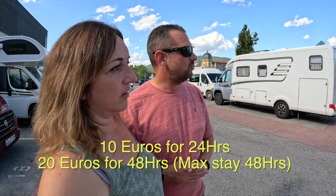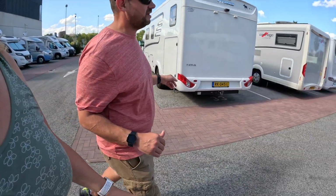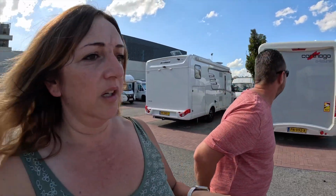And it's all good. So spaces wise, I reckon there's around 33. Yeah, because that one there says the number 33 at the bottom. But you do have to get here early, which we're learning. We got the last space last night when we was in France, and there was only a couple of spaces when we pulled up here about 3 o'clock, wasn't it? Yeah, about that.